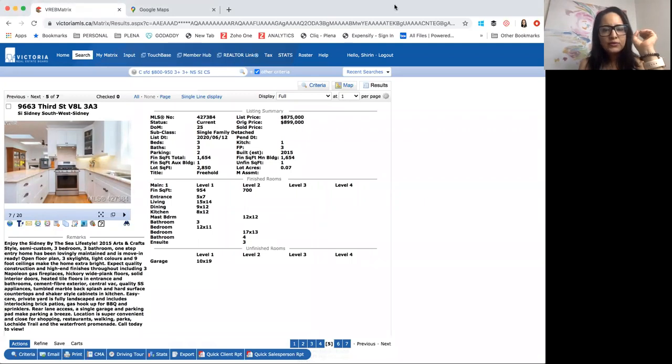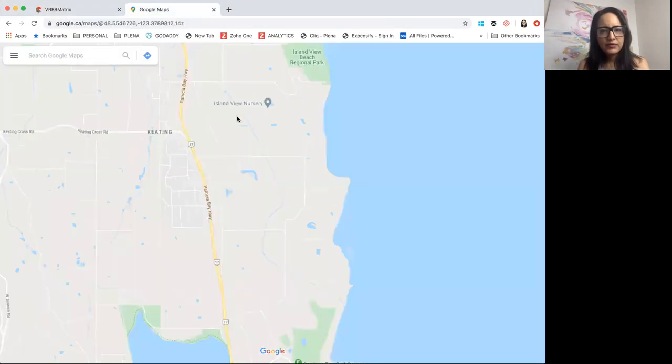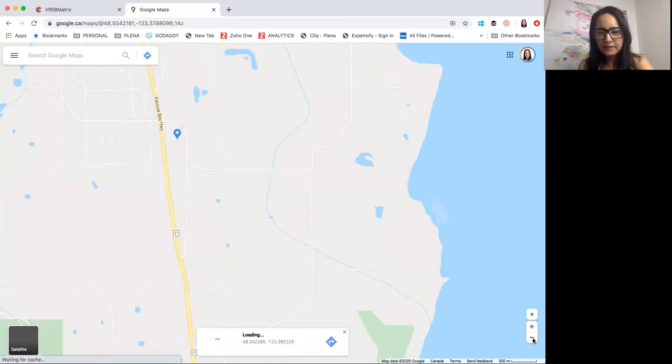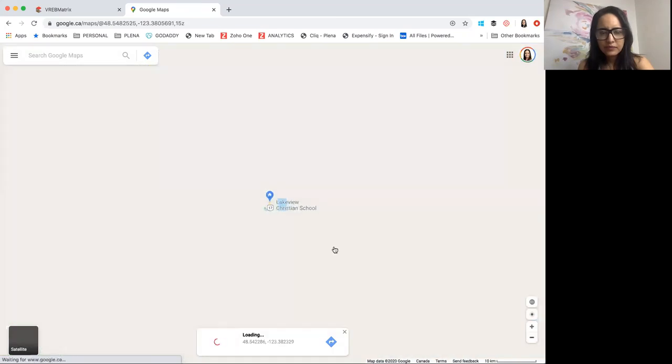All right, so let's go to, sorry, my cursor. Okay, so Google Maps here. Let's go to Victoria and let's zoom out a bit. Let's see how we can zoom out. Where are my tools here? All right, there they are. Let's pull up the tools. Okay, so back to here.